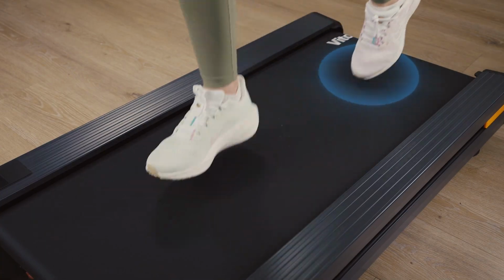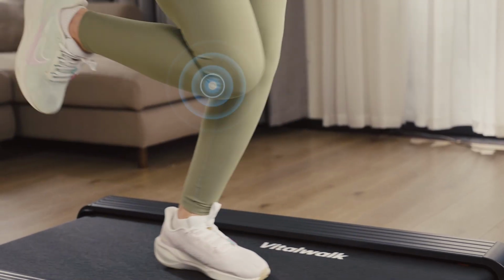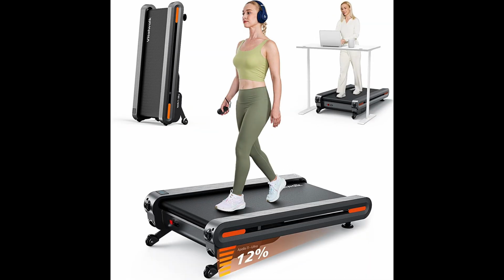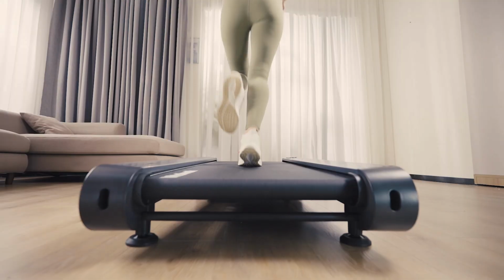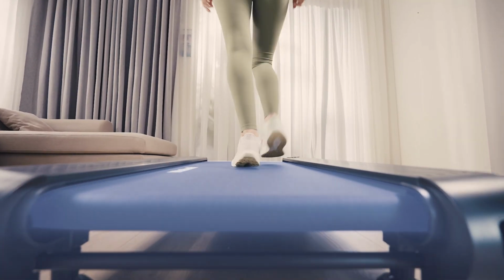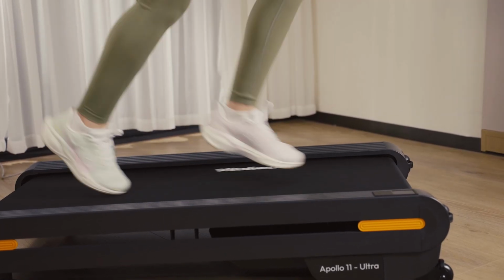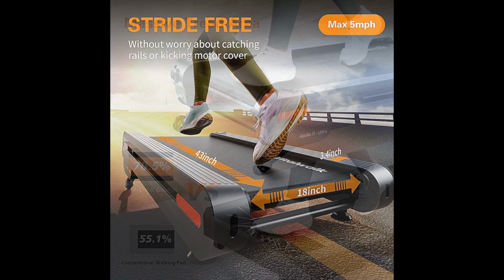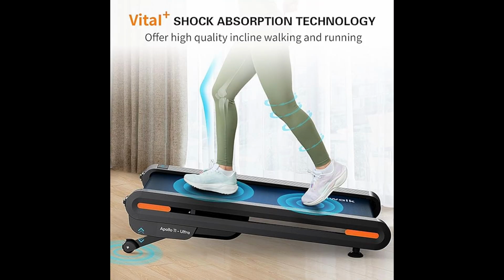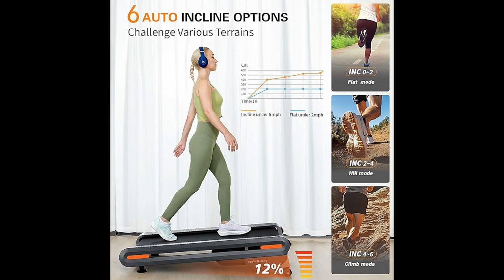If you're a bigger person, or you just want extra room to walk naturally without constantly checking your stride, the Vital Walk walking pad is a seriously solid choice. The 18-inch by 43-inch walking deck gives you noticeably more space than most walking pads, and that makes a big difference if you want to walk comfortably without feeling cramped. And with a 350-pound weight limit and a reinforced frame, this thing feels super stable, even during incline workouts.